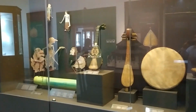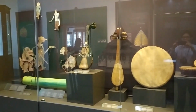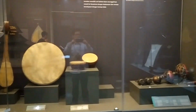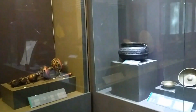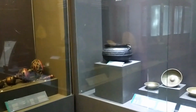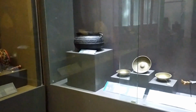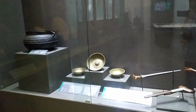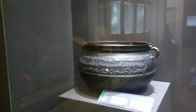Performing arts have been used in the Indonesian archipelago to spread Islam by the imams from Yemen, Iran and India. Performing arts have been used for da'wah. Here we can see Arabic writing, Arabic script.